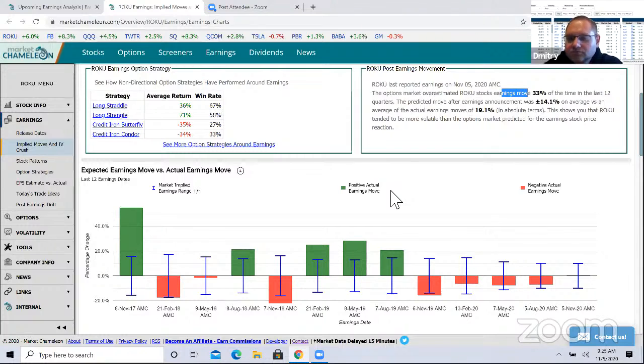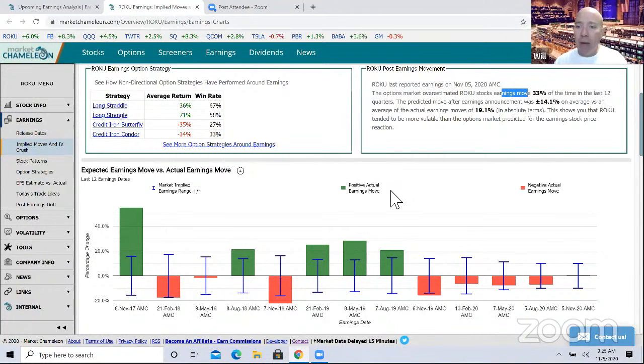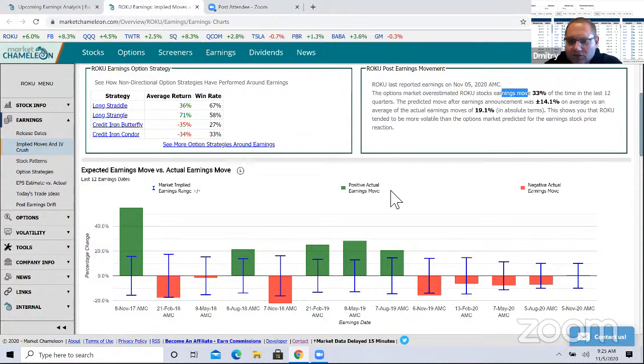What's that, Will? We had a question from Rajesh. He was asking about implied moves. He just wants a description of how they're calculated. Are they calculated on a daily basis? So the implied moves are basically taken from the options prices.